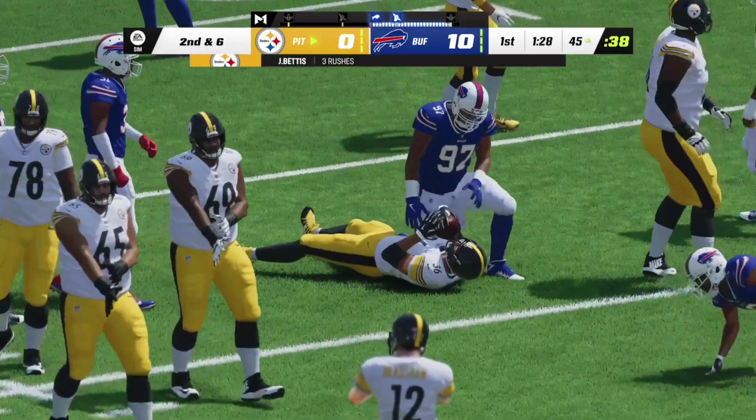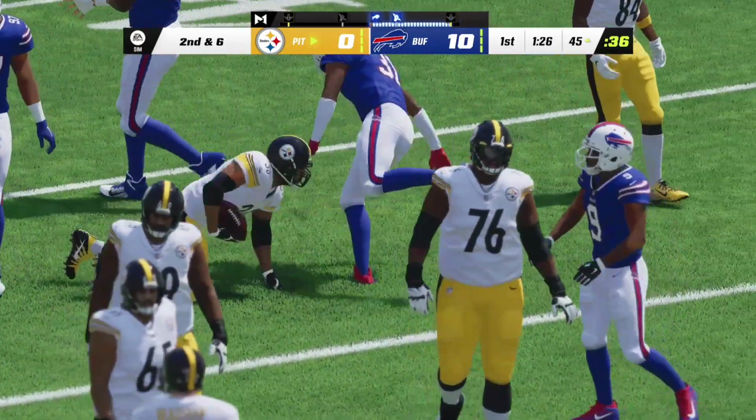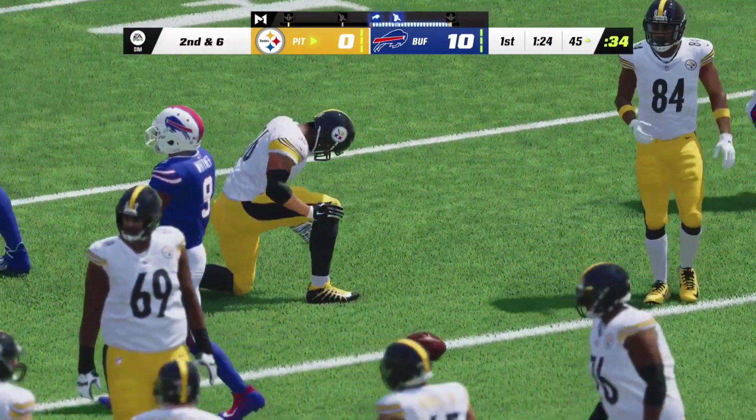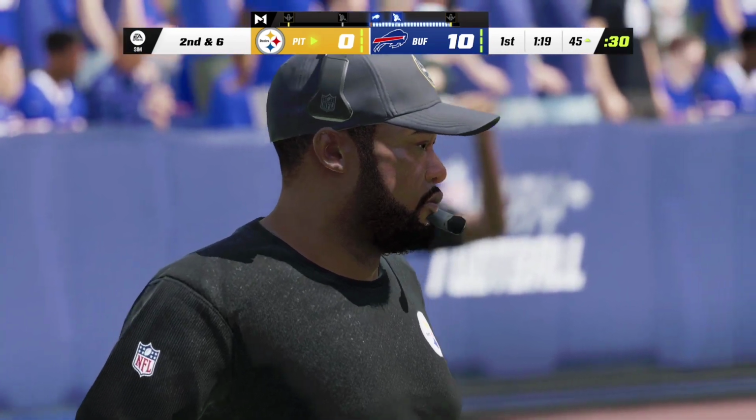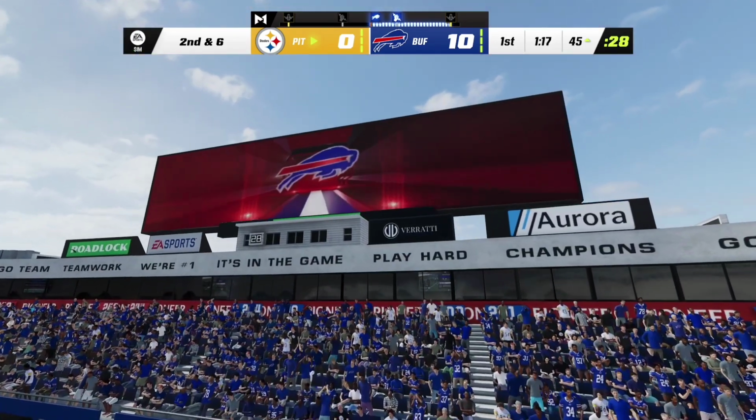Yeah, you're exactly right. And what's really difficult when trying to defend him is if you want to press him so that you get him on the ground quickly after the catch, a lot of times he'll just run past you at the initial point of contact, and he'll go deep.